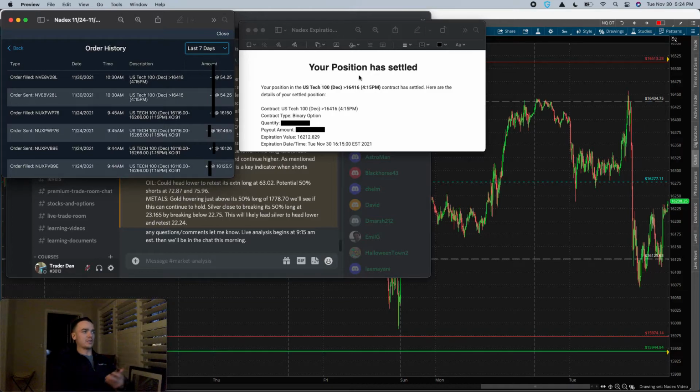And so we see here your position has settled. Your position in the US Tech 100, the Nasdaq, strike price 416 for today, 4:15 p.m., has settled. Here are the details of your settled position. We got the full payout, because we can see here we sold the 416. We wanted it to expire below. The expiration is 212 and then about 83, so we're basically 200 points in the money. We're getting a nice payday there in the Nasdaq through Nadex.